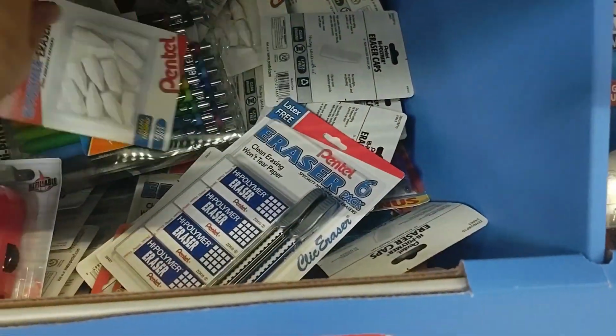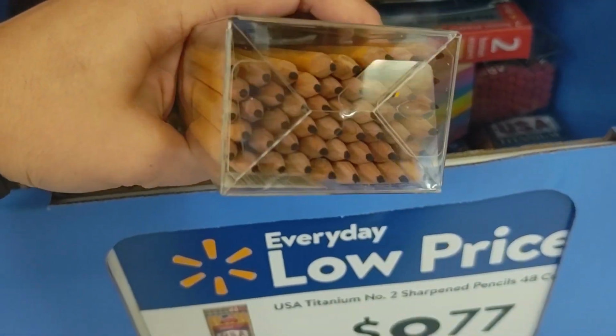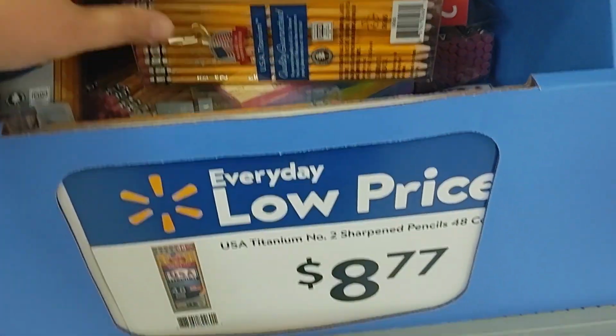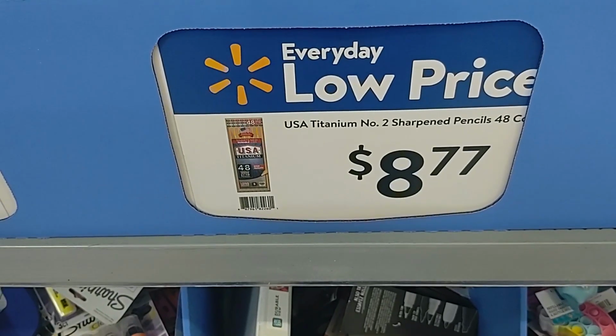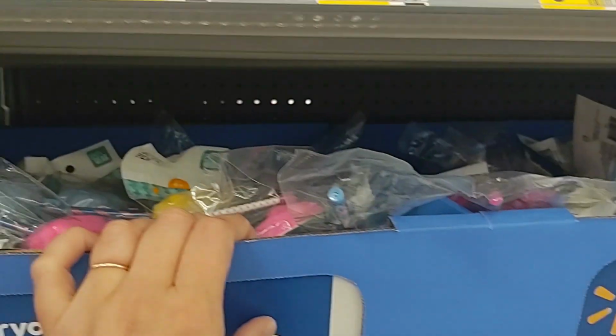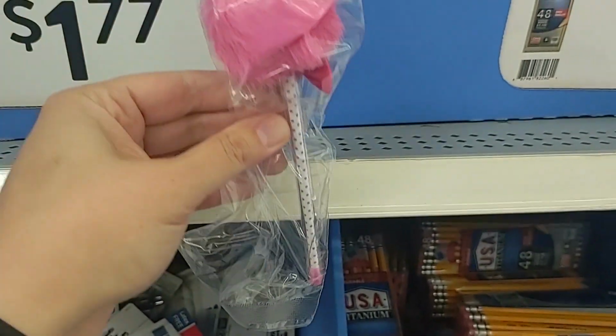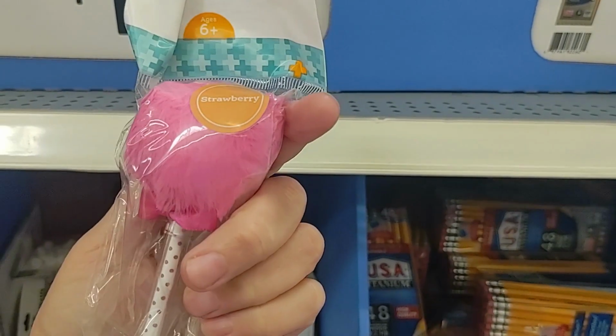Let's see. Pre-sharpened. Ooh, look at that. Pre-sharpened pencils for $8.77. And whatever it is here, you can't even see what's in there. Oh, okay. A pencil with a pom-pom.